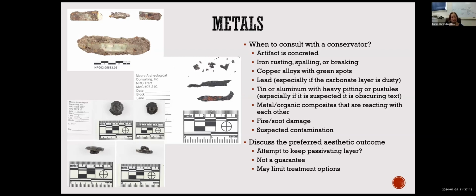Keep in mind that if the passivating layer is removed, the conservator will replace it with a sealant to protect the artifact. A conservator is not going to just leave the artifact exposed to the elements for the long term.